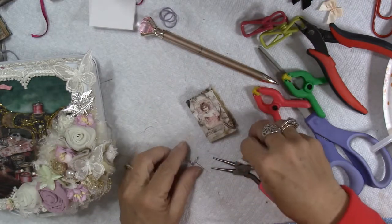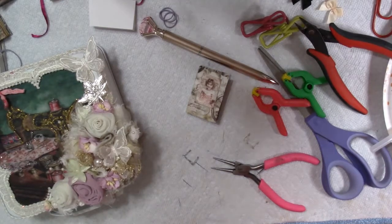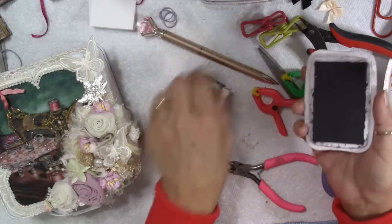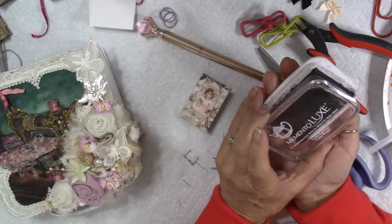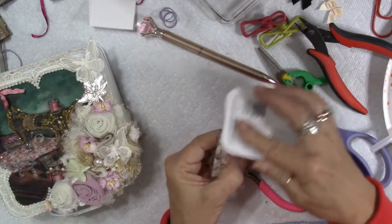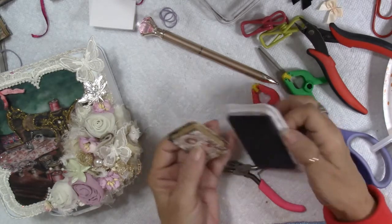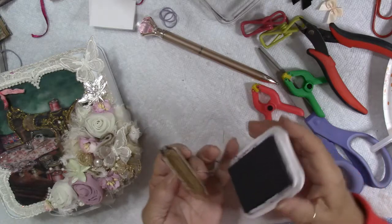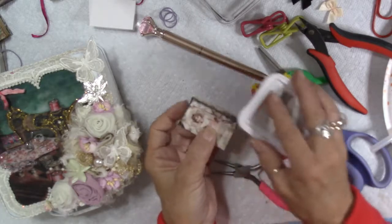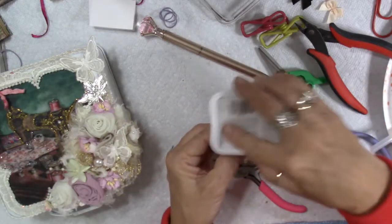So now, I'm going to get my distressing ink out here. I've got it right in front of me. I do want to do that because I want this book to look more antique-y. So I've got this Memento Luxe, and it's Espresso Truffle. And I love this distressing ink because it really does a good job of making things look very old and distressed. Ugh, now I got it all in my nails. Ugh, that's not perfect, but okay. So I'm just going to go along all of the edges here and really distress this guy out.